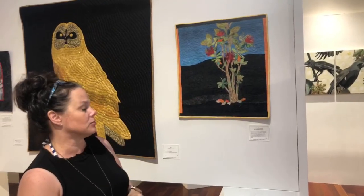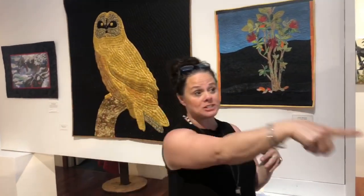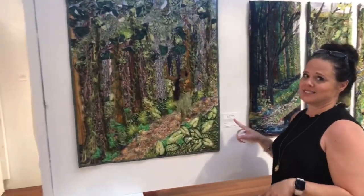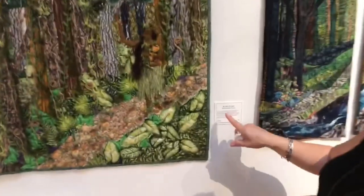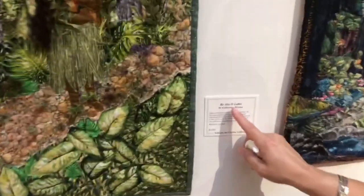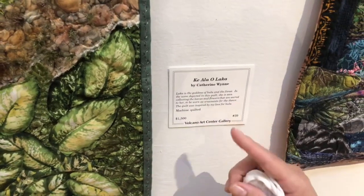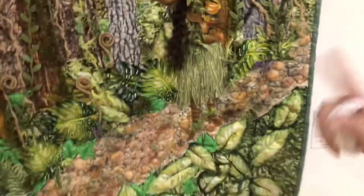So it's absolutely beautiful. I don't know about you guys, but check out this one over here. I don't know, it's so beautiful. And Corey, if you could read this word, I mean, you probably could, Ke'alaolaka, not sure, by Catherine Wine, but let's go ahead and pan back over to the piece.